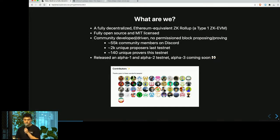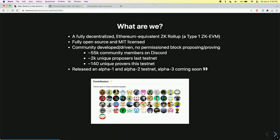We have 55,000 community members on Discord. And in our last testnet, we had 2,000 people running the node software and proposing blocks, and we had 140 unique provers. We had an Alpha 1 testnet where anybody could propose blocks. In the Alpha 2 testnet, anybody could prove, but with a single proposer. And in Alpha 3, we have some other stuff, which I'll go over.